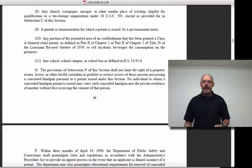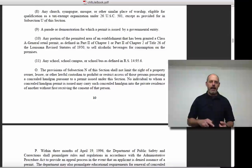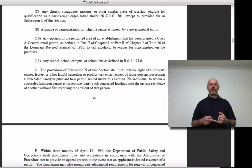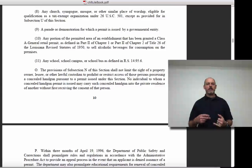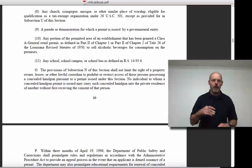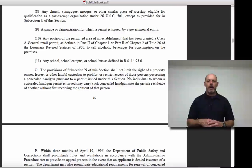But you cannot carry with your permit into a church, a synagogue, a mosque, or other place of worship, except for the exemptions under Section U, so unless you're actually permitted to do so. But your regular permit, just as you're receiving just through this course, without any extra training or anything else, you cannot carry your firearm in a church, synagogue, or mosque, or any similar place of worship. So where they're conducting worship for religion, you cannot carry your gun in there.